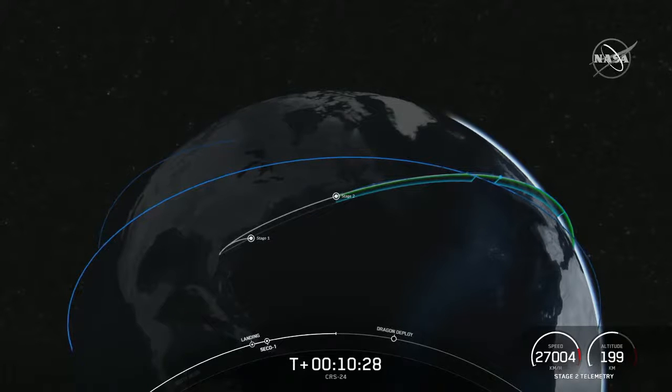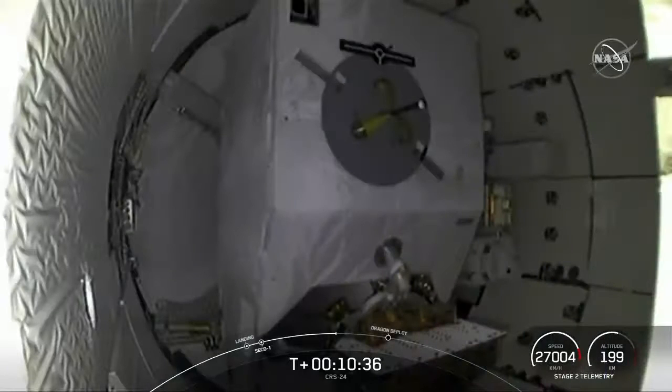Dragon is going to be joining the Crew 3 vehicle Endurance that is currently attached to the International Space Station and on orbit. And as always, it's always exciting to see two Dragons docked at the space station at the same time.